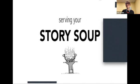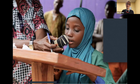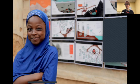Okay, and then finally, serving your story soup, right? So we served our story soup in a number of ways. This was a poster of Gizo Gizo when we presented it to the community through performance. These are a couple of men looking on, a child presenting the story itself, and then also talking about the moral of the story and what we might actually do to resolve some of these issues in the community. This was when the book was actually published, and a student is exhibiting our work very proudly.